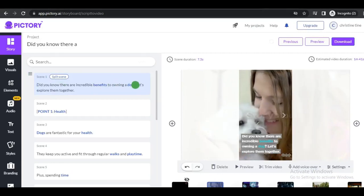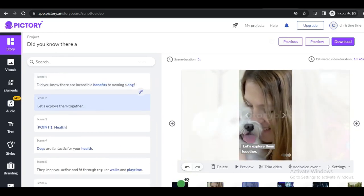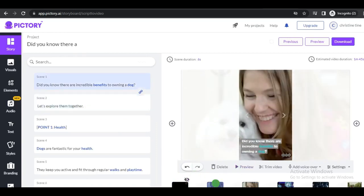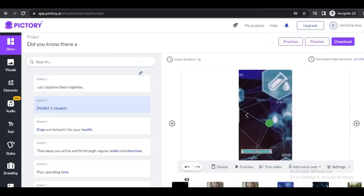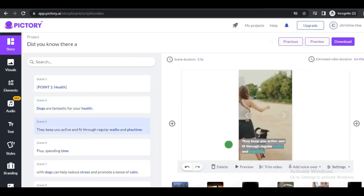This text here seems clumsy, but with just a click, you can have it in a new scene. You place your cursor where you want it, then click the Enter tab. That was easy. You can always inspect the scenes and make sure they align with what is said in the script. You don't want to be talking about a running dog or a happy dog and the scene shows a crying girl. That will be so unprofessional.